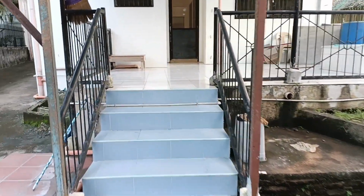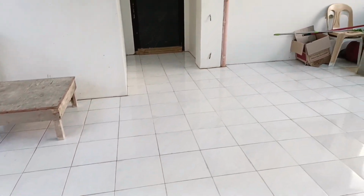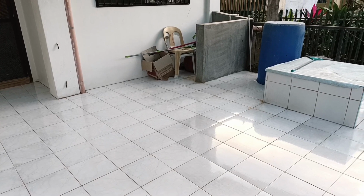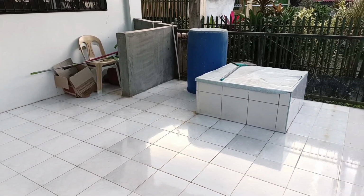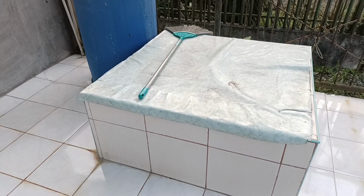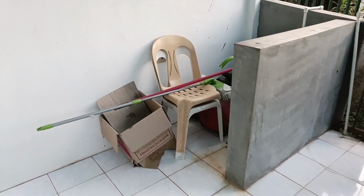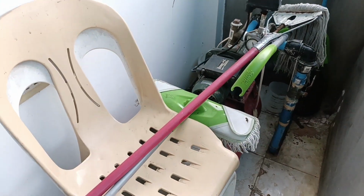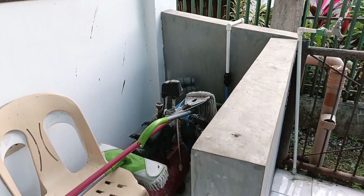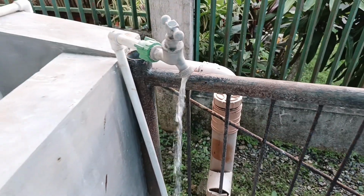So let's go inside. By the way, you have space here at the back where you can accommodate your visitors. This one is a deep well, so you have another source of water. It's a deep well with backup water pressure and a water pump. Right here is your motor water pump, so no problem about the water, right? So this is the water, guys. As you can see, no problem about the water.